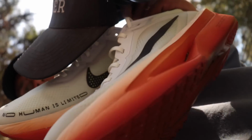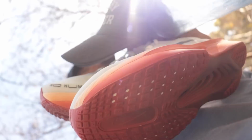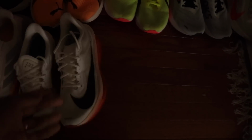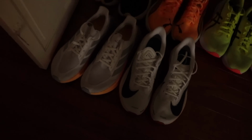Alright, refuel time. Dude, these just look so good. The colorway is so good. It should be illegal to have a colorway be this good and the shoe to be so average. It's not fair. Alright, there you go. That's your new home. Kipchoge Zoomfly 6. Thank you for giving us 23 injury-free miles.